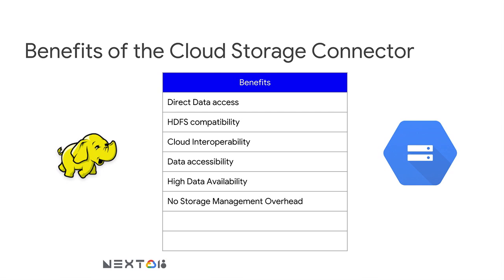But the really cool thing about both the accessibility and the availability is there's really no storage management overhead on your part. Anybody that's administrating HDFS today knows the pain points of running checks on that data, upgrading versions, doing rollbacks. That kind of work is done, except with cloud storage, it's done by the Google Site Reliability Engineering team. It's not something that your team's going to have to carry a pager for, so it really helps with that overhead. You're also going to get quick startup.